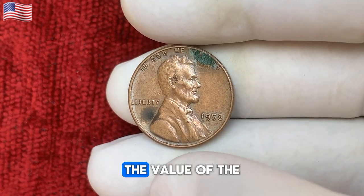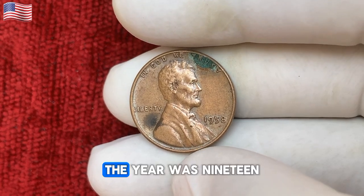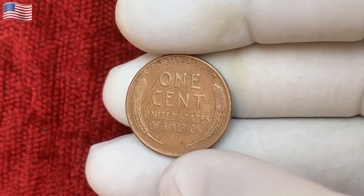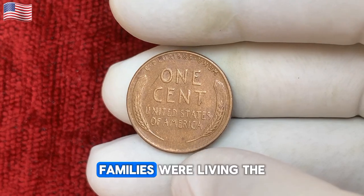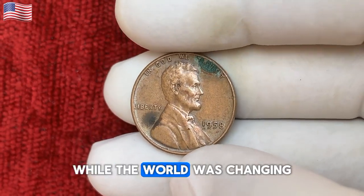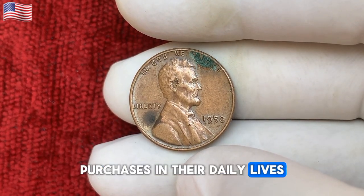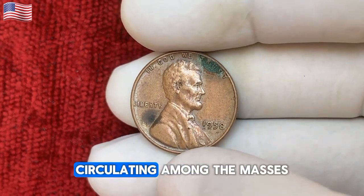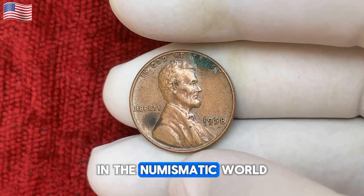To truly appreciate the value of the 1958 Lincoln wheat penny, we need to step back in time. The year was 1958, and the United States was in a post-World War II boom. The country was thriving in many ways, economically and socially. Families were living the American dream, and the economy was steadily growing. While the world was changing, everyday people were still relying on pennies to make small purchases in their daily lives. The 1958 Lincoln wheat penny was just another 1-cent piece circulating among the masses, but little did they know, this penny would be a key piece of history in the numismatic world decades later.